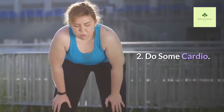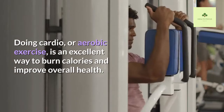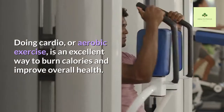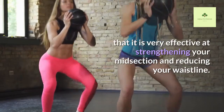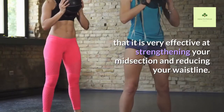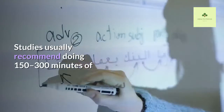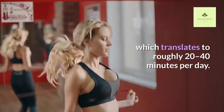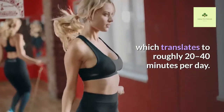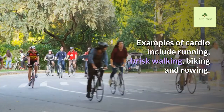2. Do some cardio. Doing cardio, or aerobic exercise, is an excellent way to burn calories and improve overall health. Additionally, studies have shown that it is very effective at strengthening your midsection and reducing your waistline. Studies usually recommend doing 150 to 300 minutes of moderate to high-intensity aerobic exercise weekly, which translates to roughly 20 to 40 minutes per day. Examples of cardio include running, brisk walking, biking and rowing.